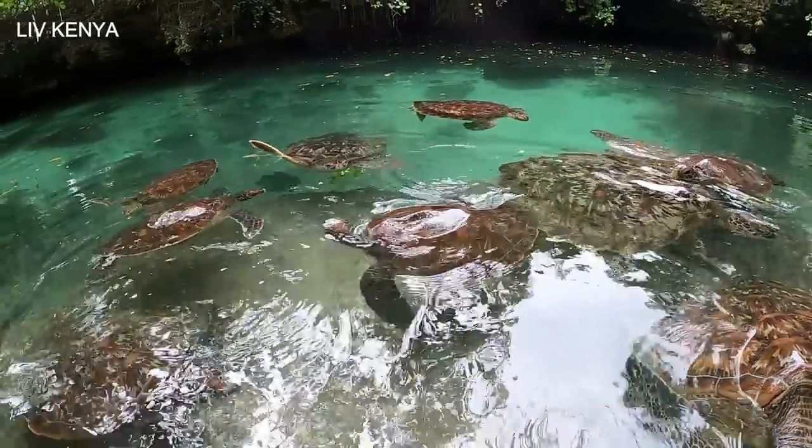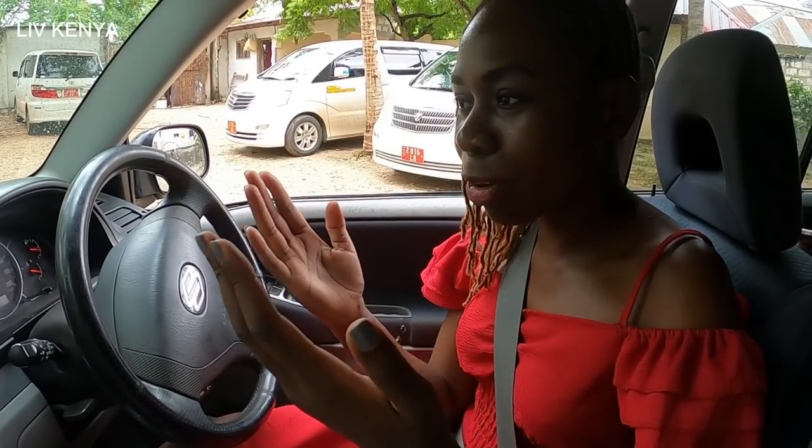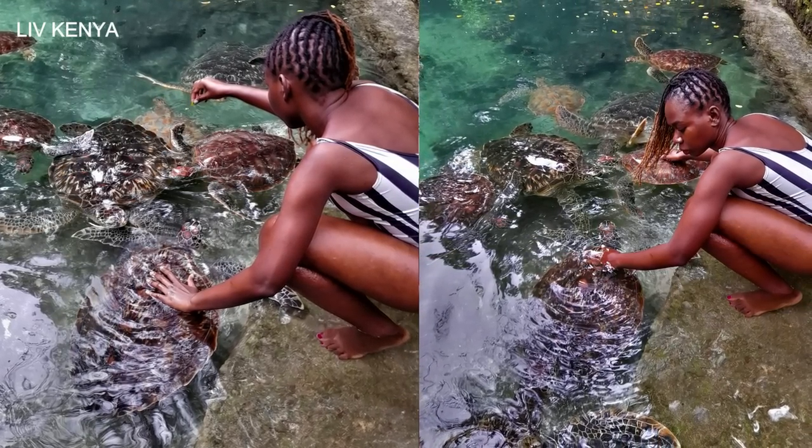And then there was a space for the smaller turtles and the bigger turtles. Now the bigger turtles are the ones whom we fed. Some people tried swimming with them, but people are scared because it is not a very familiar animal. It is a familiar animal in books, but not in real life. So we were scared that maybe it would bite us, but with time we got used to it.